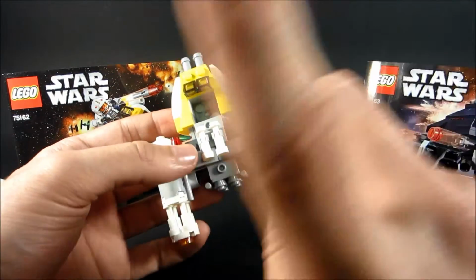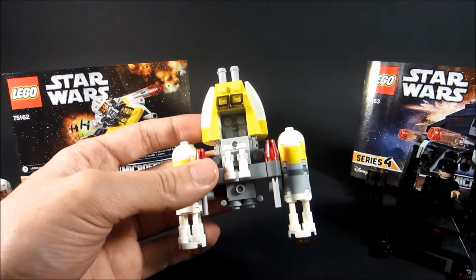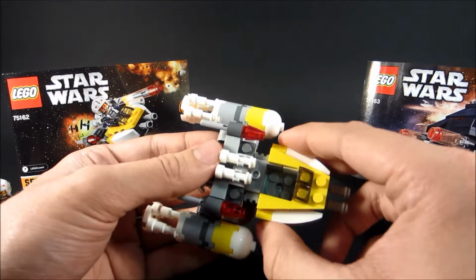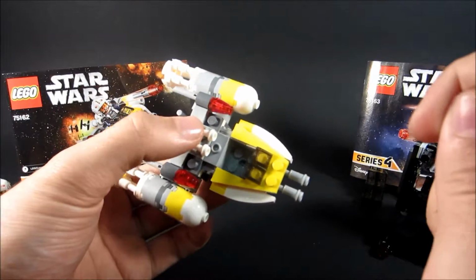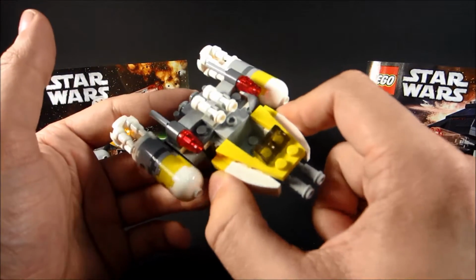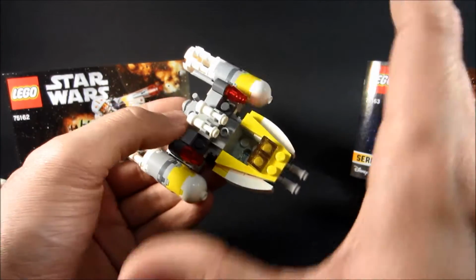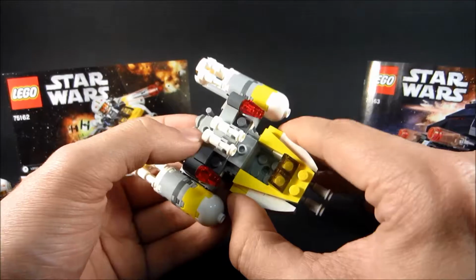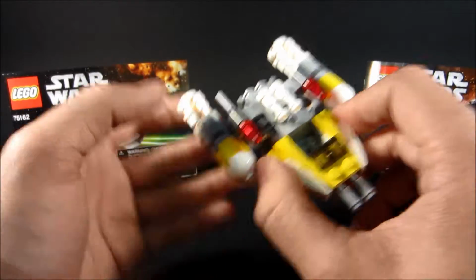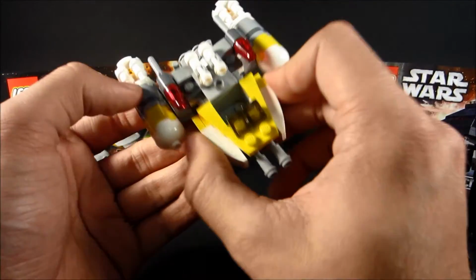But the biggest nitpick of all, and this stems from the Episode 7 X-Wing, there's no droid. And I don't know where you could fit a droid on here, because the first X-Wing had a droid. And this is a top contender for that X-Wing. That X-Wing is one of the best microfighters. Same with that gunship and the spider droid. The Series 2 had the best out of all of these things, but this is a top contender for the best of the microfighters.